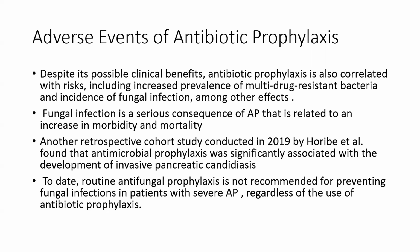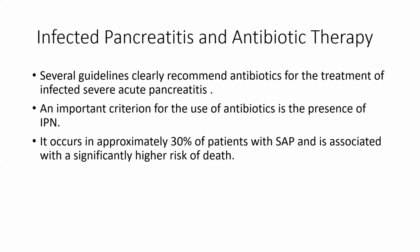Fungal infection is a serious consequence of acute pancreatitis that is related to increased morbidity and mortality. Another retrospective cohort study conducted in 2019 by Horibi et al. found that antimicrobial prophylaxis was significantly associated with development of invasive pancreatic candidiasis. To date, routine antifungal prophylaxis is not recommended for preventing fungal infection in patients with severe acute pancreatitis, regardless of the use of antibiotic prophylaxis.